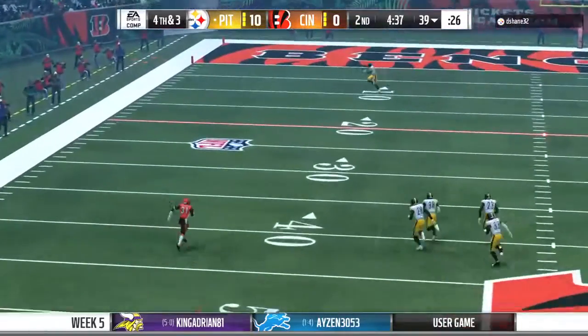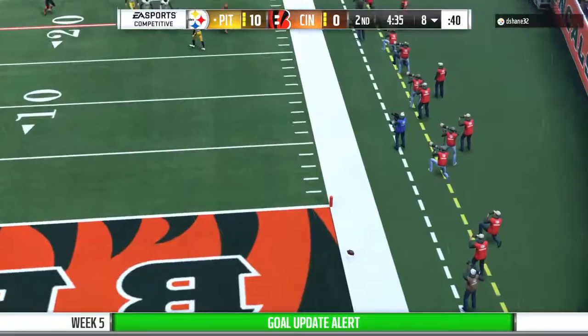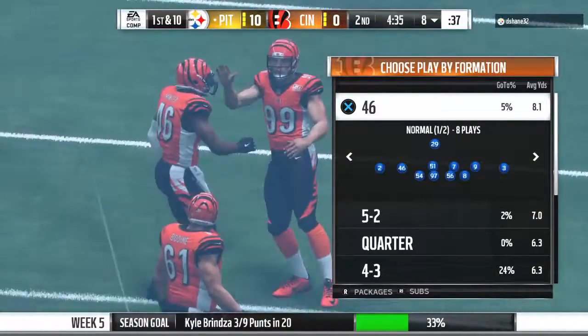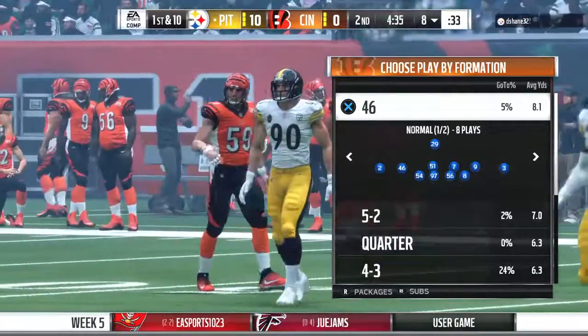This is away and a very good kick, angled for the sidelines. And it's out of bounds. Now we'll see what the side judge says. He says out at the 8-yard line. And Pittsburgh getting set to take the field.